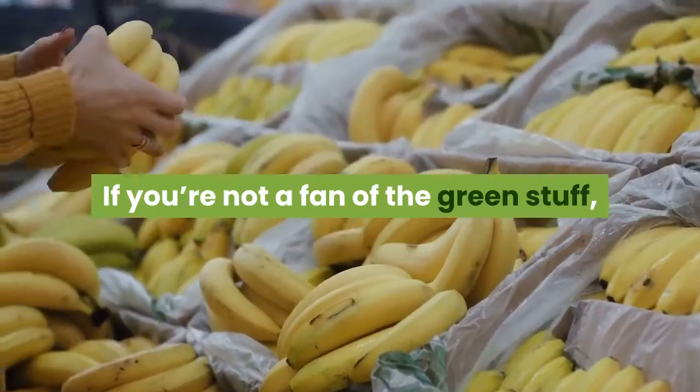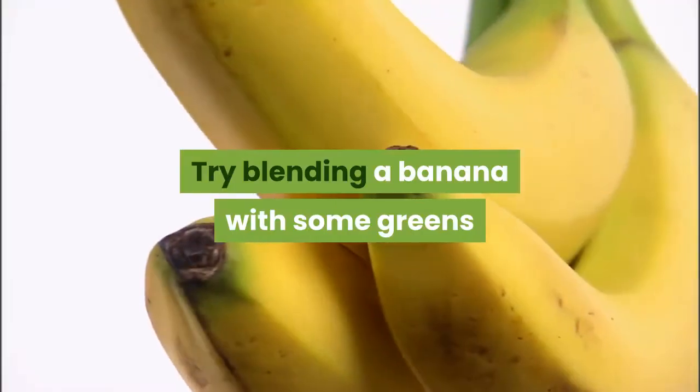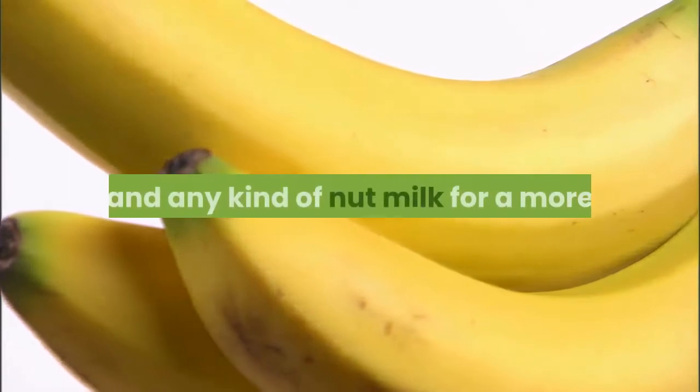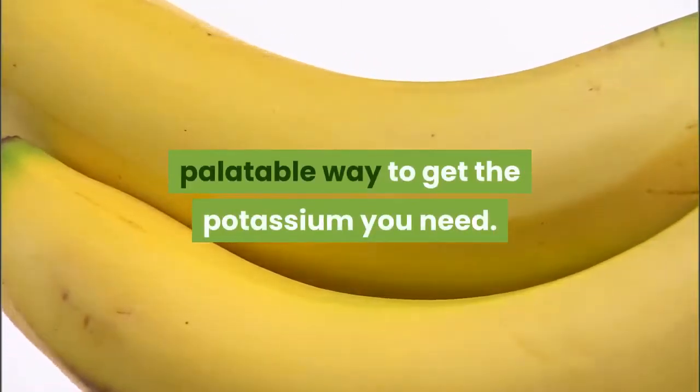If you're not a fan of the green stuff, bananas are also potassium-rich. Try blending a banana with some greens and any kind of nut milk for a more palatable way to get the potassium you need.